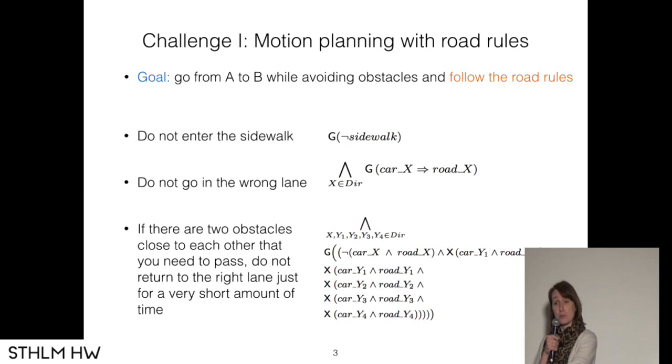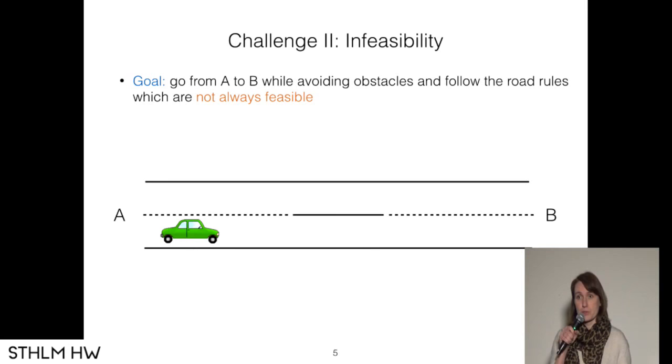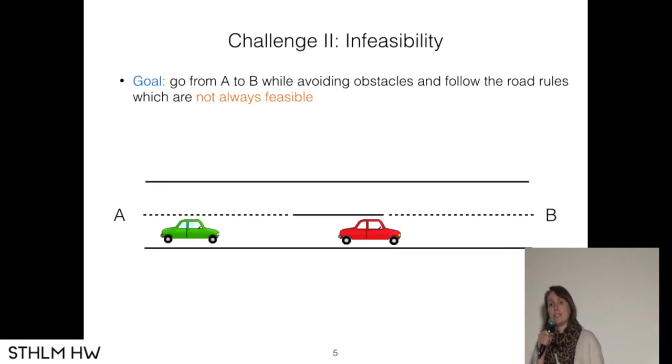Now our goal is to go from A to B while avoiding obstacles and following the road rules. In this very simplified picture, if the purple stuff is the sidewalk, you just want to go in the right lane and reach the goal region in the optimal way. It turns out we can do RRT-star with additional temporal logic constraints if you just fit them in, and it works pretty nicely. But this is not how life works, right? Sometimes the road rules are simply not feasible. If you are in a green car going to the B spot, so far so good. There is a red car standing there. Are you going to say abort mission? No, you are going to go, right?